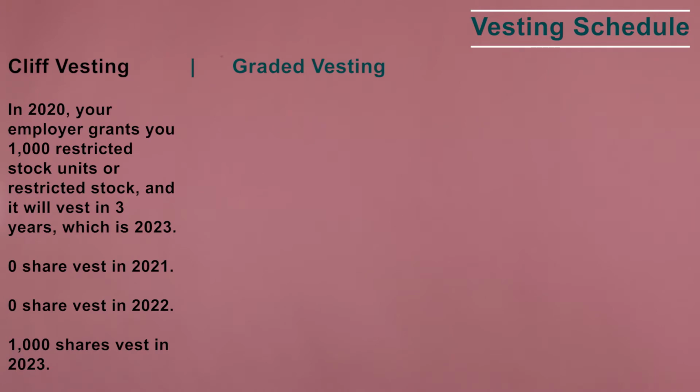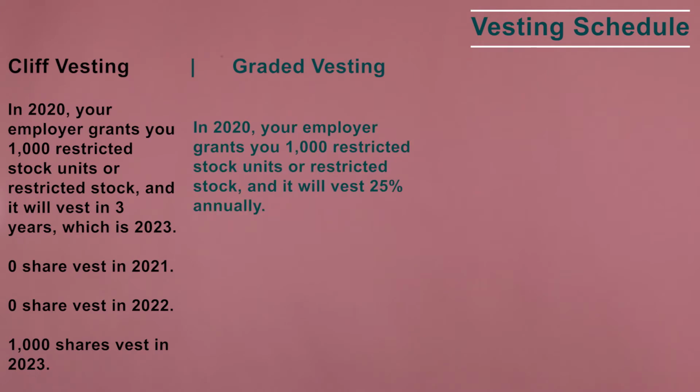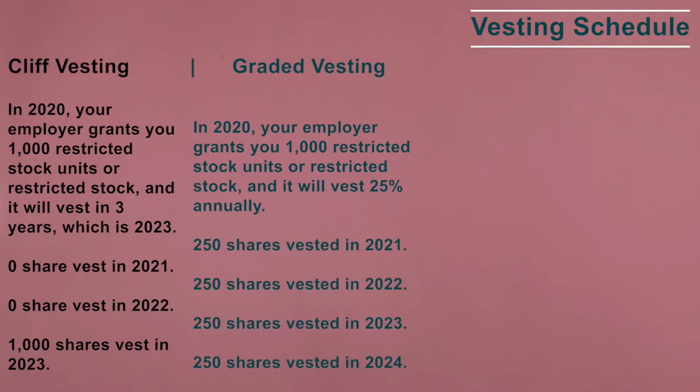Example of graded vesting. In 2020, your employer grants you 1,000 restricted stock units or restricted stocks, and it will vest 25% annually. 250 shares vest in 2021, 250 shares vest in 2022, 250 shares vest in 2023, 250 shares vest in 2024.